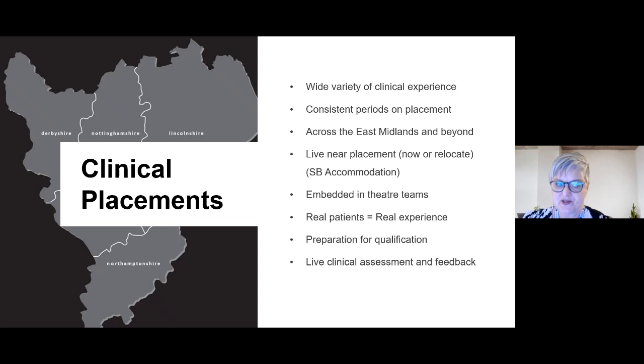Regarding clinical placements, we cover a number of placements, as you can see on the map. We cover Derbyshire, Nottinghamshire, Lincolnshire and Northamptonshire.